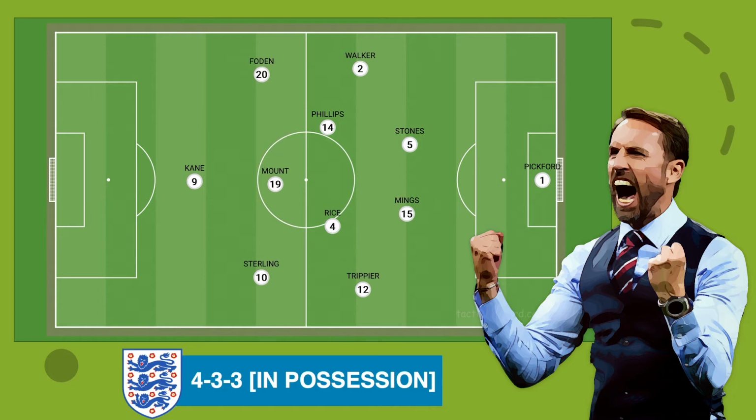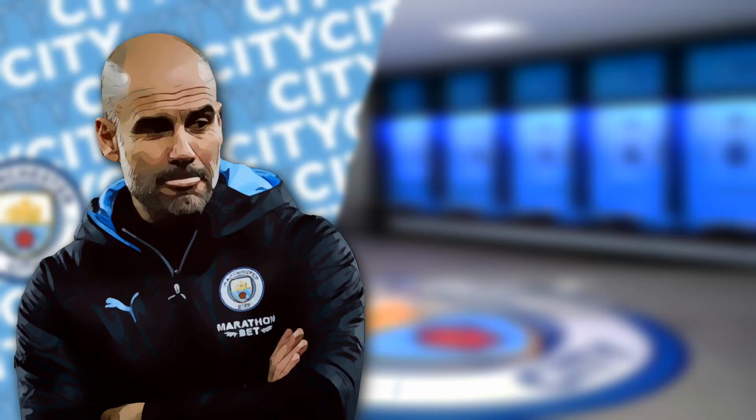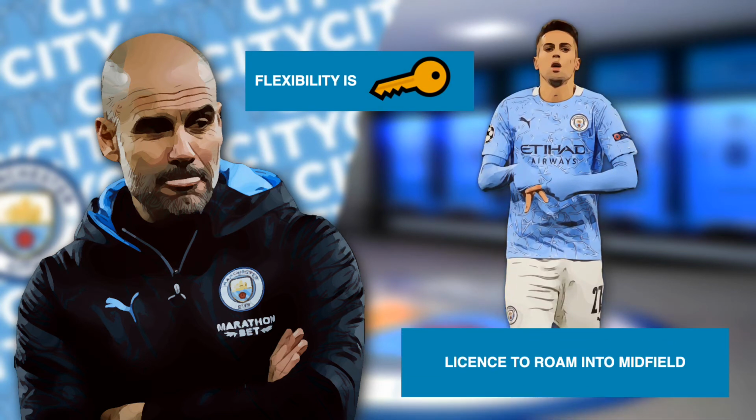In possession, England often shifted into a 4-3-3 system, which saw the likes of Calvin Phillips progressing slightly further up the pitch as Declan Rice slotted into a holding midfield role. As we've seen this season with Pep Guardiola's Manchester City side, flexibility is key in achieving greater numbers in attack. Over the course of the season, we've seen João Cancelo assume an inverted free roam role in which he's given licence to join the midfield and perform as an additional central midfielder.